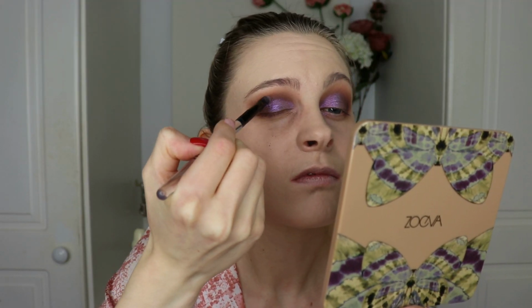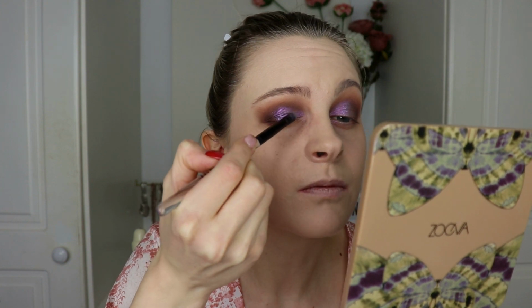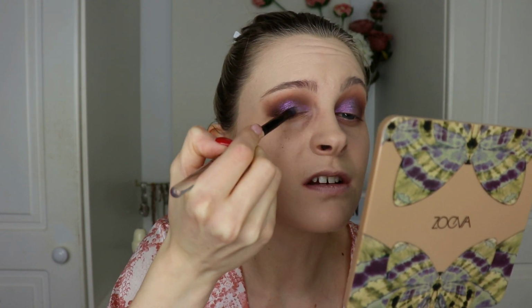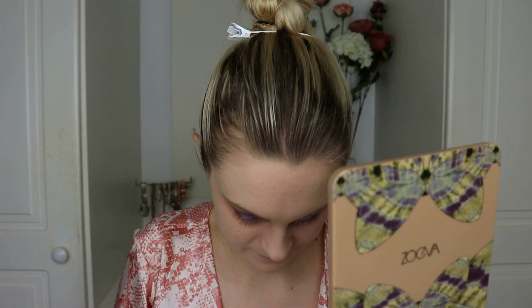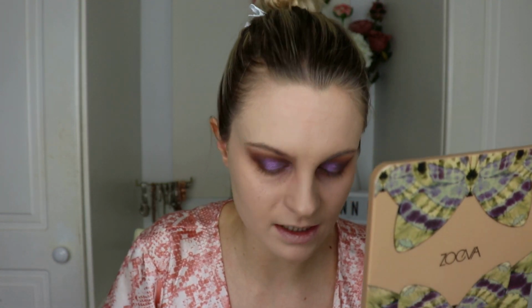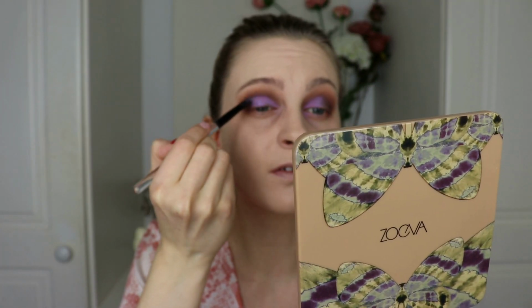I'm gonna wet this again, just to make sure I get the same color payoff on both sides. It becomes almost metallic when you wet it. This shade, I mean. I'd be interested to see are the other shades the same, because sometimes colors like these can typically be very hard to formulate. So I'm wondering would the other paler, peachy colors need to be wet in order to really get that color payoff from them?